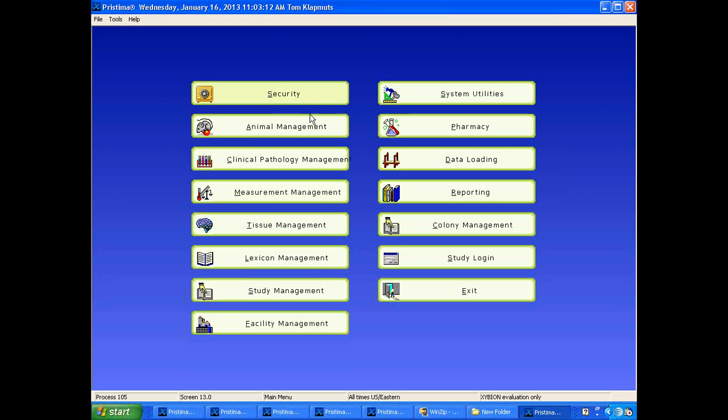So what I wanted to do is, this is the main screen, the main administrative screen, where we can also manage security, create animal species strains, create measurements. With Pristima, there are your basic measurements that are part of the system: body weights, dosing, clin signs, food consumption, palpable mass, necropsy, tissue collection. But then Pristima also has the ability for you to create measurements for whatever data points you want to collect. And I have a couple samples of that as well in the demo.